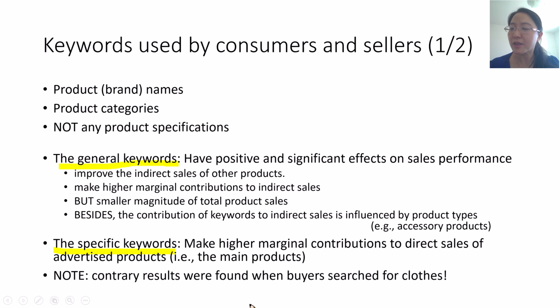Differently, the specific keywords make higher marginal contributions to direct sales of the advertised product, that is the main or major products. To be noted, the contrary results were found when buyers search for clothes, and this gives us more confidence in exploring the Shopee e-commerce website, specifically in the textile product category.